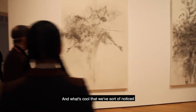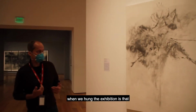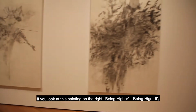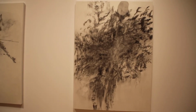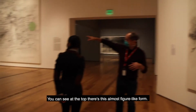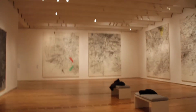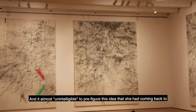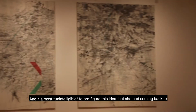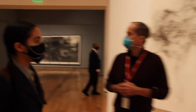And what's cool that we noticed when we were preparing the exhibition is that if you look at the painting on the right, Being Higher 2, I think, that form is re-amplified at the top of our painting. You can see at the top there's this almost figure-like form. You can see it from a distance. And it almost looks as though it prefigured this idea that you get of coming back to the individual, to the body, to movement.